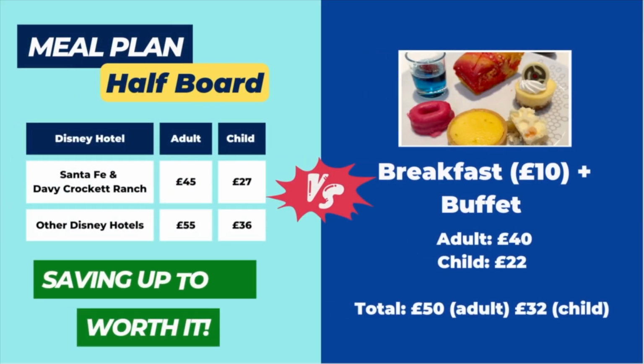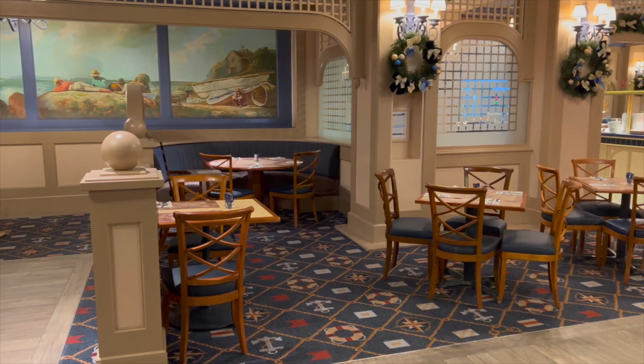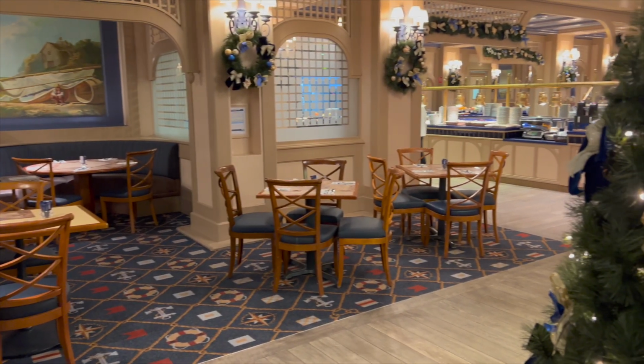Just wanted to call out that if you're staying at the other Disney hotels and paying for the half-board meal plan, in terms of monetary value, you would be spending £5 more in the meal plan. But I think it's worth it because breakfast is then at the hotel restaurant, so it's a more comfortable setting and also it's more convenient.